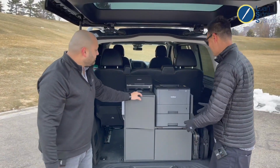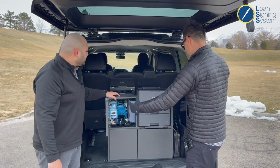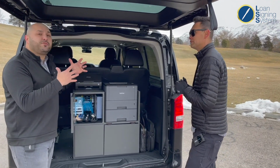This is a hack within itself, right? You literally built a cupboard system. Yes. Did you build this? Did you buy this? Kind of help the people understand how this came about. Yeah, so I actually paid for a lot of the customizations you're going to see today, and this was one of them that they customized for me in the van.